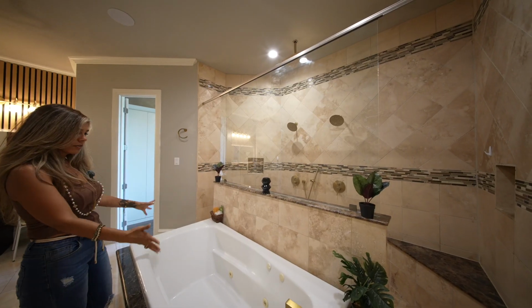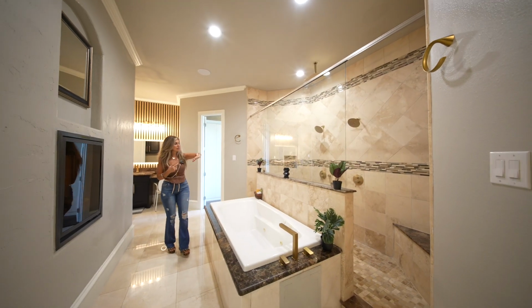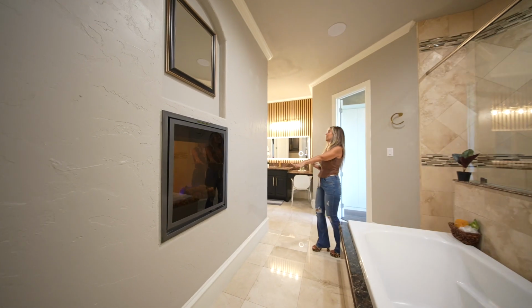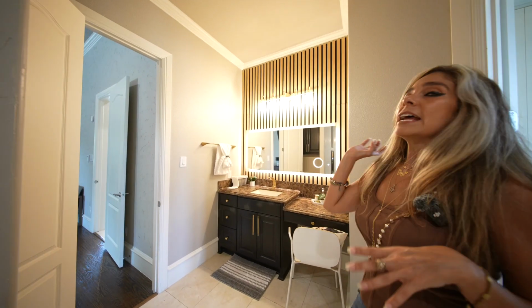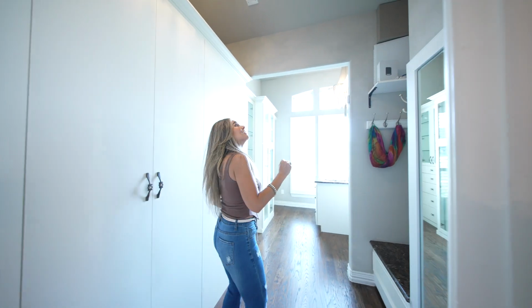Very nicely done here. Jetted tub. I love that it's got a pane of glass there, but that you can walk around. Look, this is actually a fireplace there. And then we have, so it's his and hers. You have the vanity area for her. And I love this because as we go into, oh, the lights turned on. Yay, I was trying to do it.